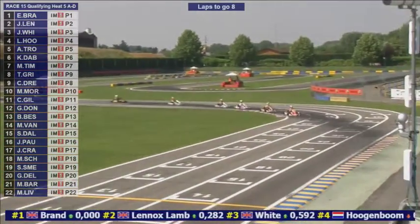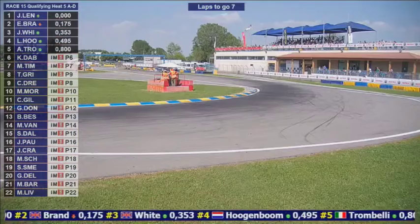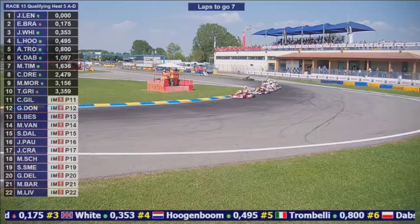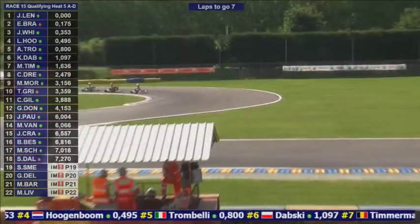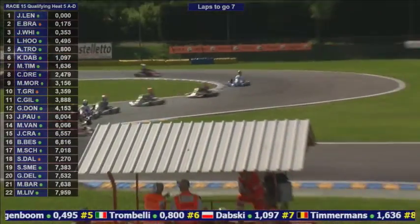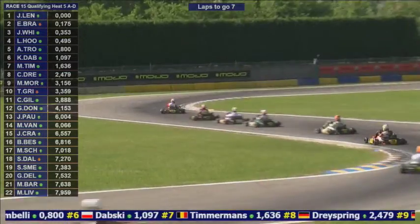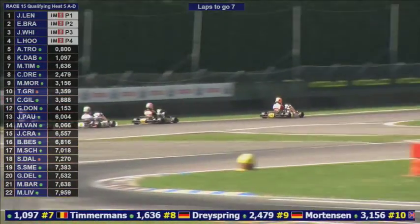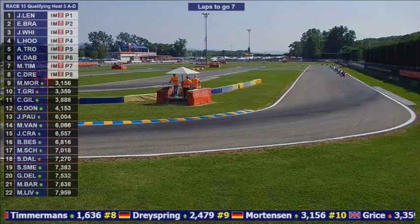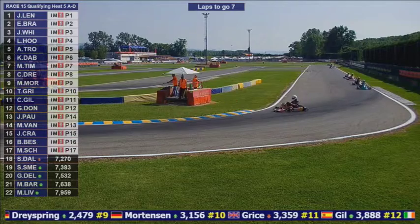But look at that, how that's as quick as that. It's become what? Four, five, six car train with a seventh about to join the back of that any second. So it's Jordan Lennox Lamb up to first, Ed Brand, Josh White, Leonard Hoogenboom, Alessandro Trombelli, Karol Dabski and Max Timmermans closing in on the back of that train as well. Yeah, Max Timmermans is definitely one to watch out for in kart 223, the blue machine, which now works its way through the right hander at turn number five. But look at this now from Jordan Lennox Lamb after getting past Ed Brand. He's just starting to pull a kart or so away. No, it's not much.